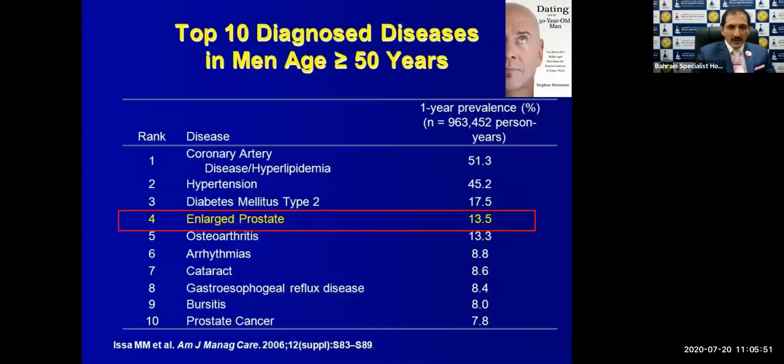Why are we discussing benign prostatic hyperplasia? As Dr. Bashar rightly mentioned, we do get this problem in early 40s also. And in men aged more than 50, it ranks amongst the fourth in terms of prevalence for medical diseases.